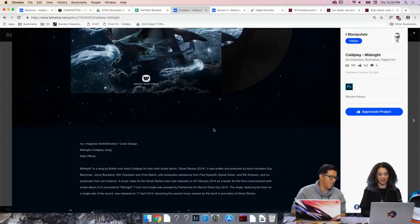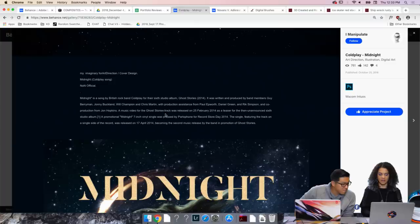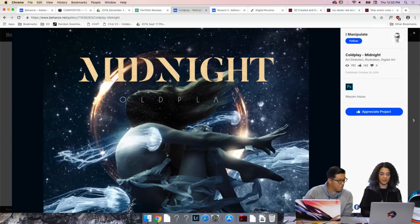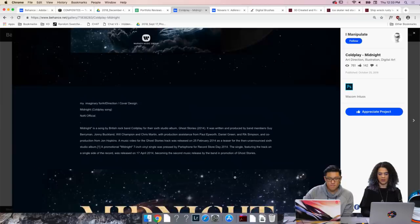I also really like that there's a brief explanation here, talking about the song and talking about the group, the Coldplay group. I like the gold in this space; the orange colors really pop out the font. It makes it look cool. Really nice. I love this shape, it's very pleasing. It works really well for this composition. It's set up very briefly, but I like the way that the project is organized, which is really cool.